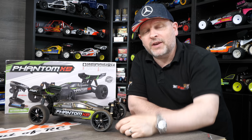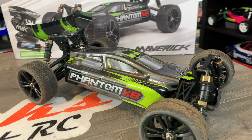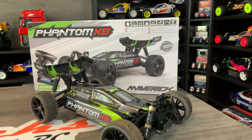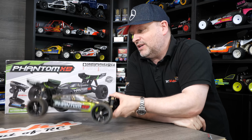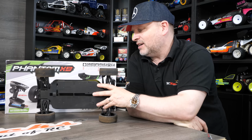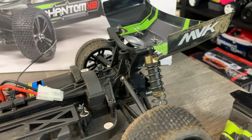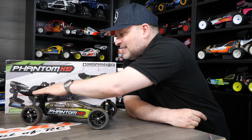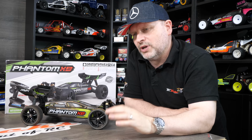So there you go. Another one for you is this RTR. It's the HPI Racing Maverick Phantom XB brushed version. Basically a budget entry-level RTR 1/10 scale buggy. It has been driven. I think I drove it in the sand a little bit, so it's a bit dusty, but I think it got one outing, and it's had maybe one battery through it. So with a good clean, you wouldn't know it's not brand new, but it has been driven in the sand, so there is a little bit of dust and dirt that you might want to clean.